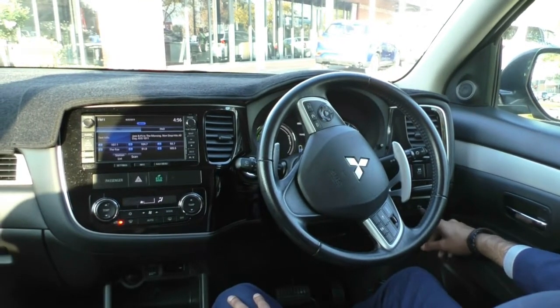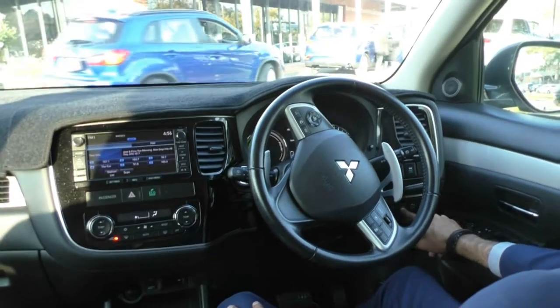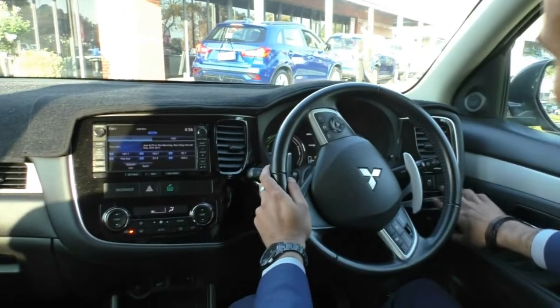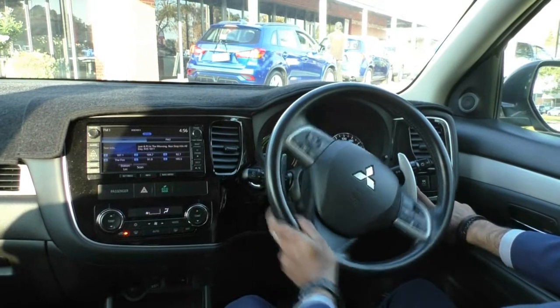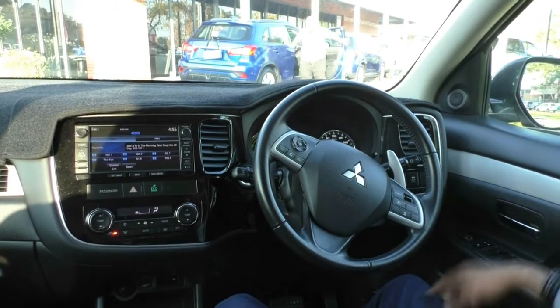Then next to that we have our parking sonar button, another sonar setting, and the button for our rear tailgate. Above that, our traction control buttons, and a little button here that looks like a credit card that does actually control what you see in the digital display in the middle.